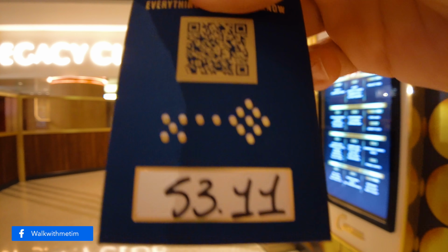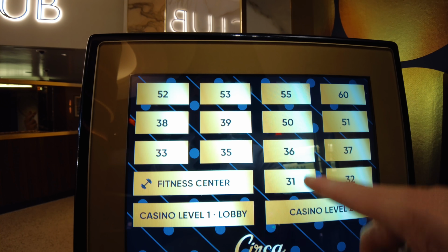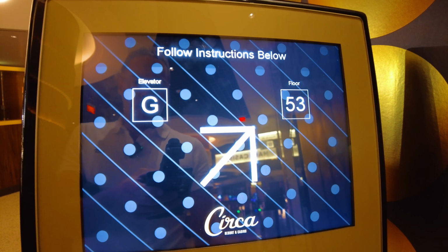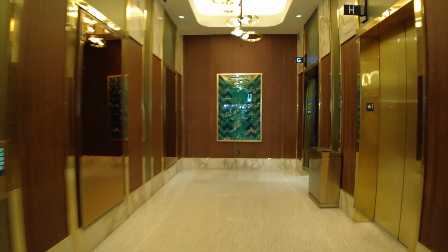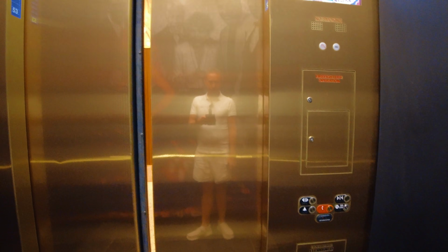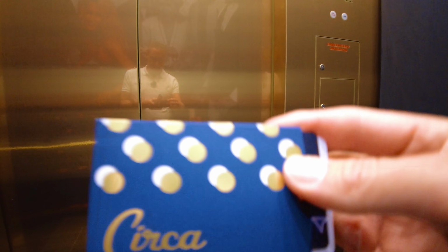So room number 5311, so that's the 53rd floor. And even before you get to the lifts, you basically select which floor you want. Obviously 53, tells you where to go. G right at the end. Wow, the music is so loud. This is going to be hard to film, isn't it? So if you accidentally make a mistake, you can't correct it because there's nothing in the lift to change. So you've got to make sure you get your floor correct first.